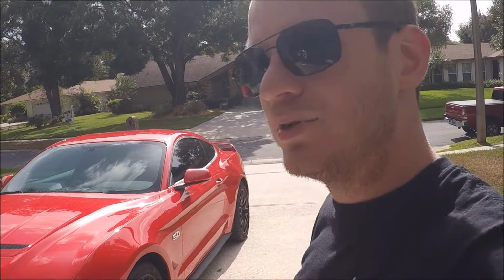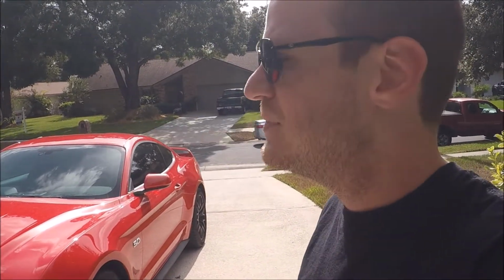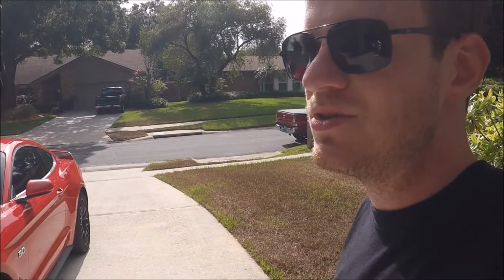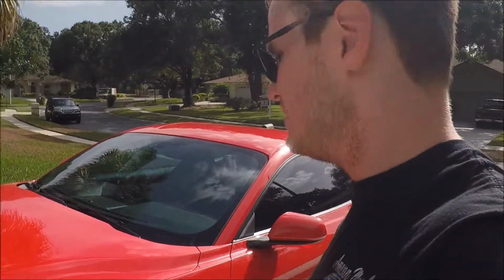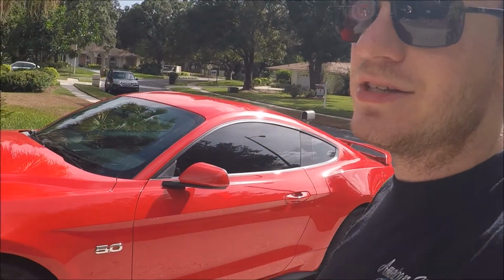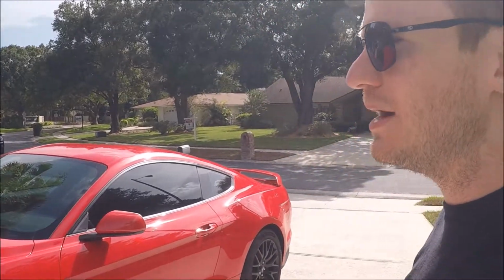It's proven to be a pretty decent platform to build a powerful car off of. I've heard it said that $10,000 on top of whatever Mustang GT you start with can build you an 800 horsepower car. Just amazing. The value for money is just through the roof, and overall, it's designed really well in my opinion.